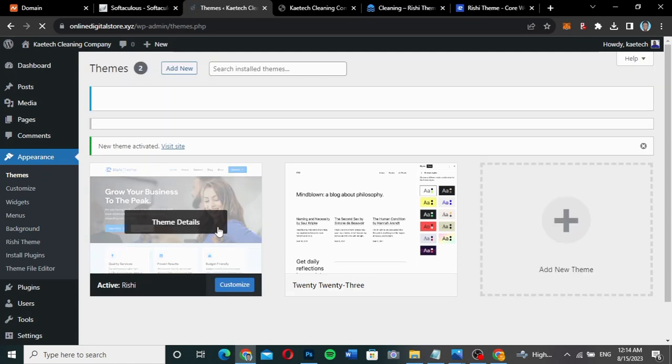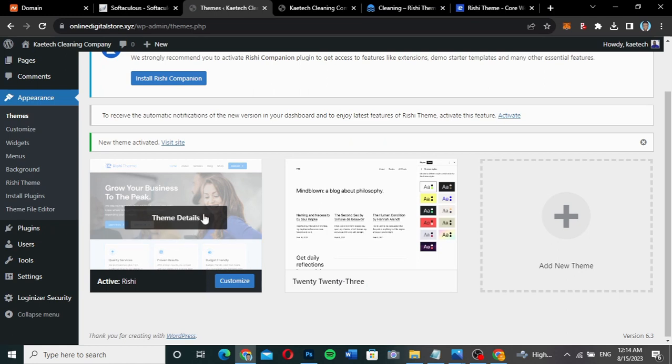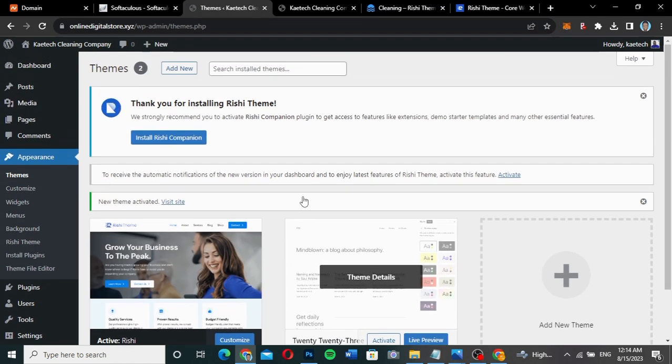So as you can see, now we are not using this particular one anymore. We are using this particular theme, the Rishi theme. Okay, so now guys, as we have activated our theme, you see that there is a thank you message over here. It says thank you for installing the Rishi theme. We strongly recommend you activate the Rishi companion plugin to access features like extensions, demo starter templates, and many other essential features.